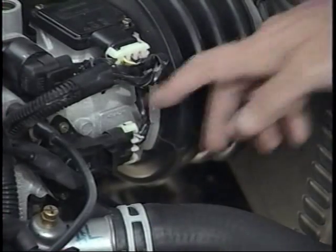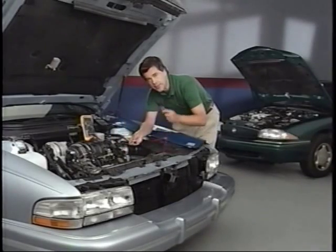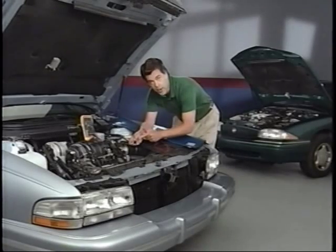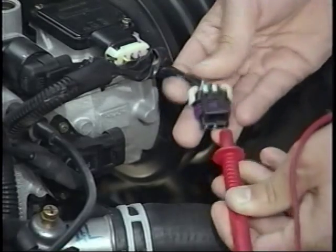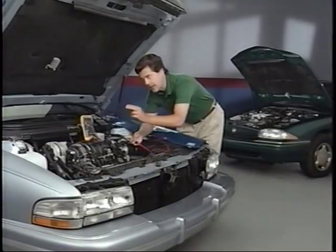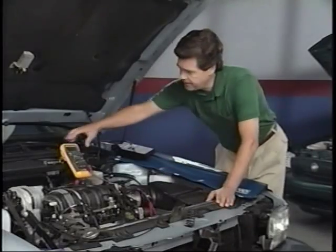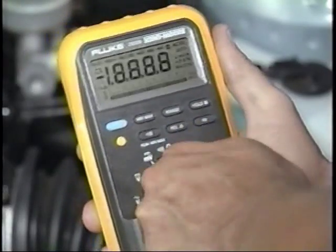The first step is to disconnect the sensor. Then, connect the red lead from the DVOM to the TPS ground terminal. It's the black wire on this sensor, but be sure to check the wiring diagram for the other sensors. Connect the black lead from the DVOM to the negative battery terminal. Now, set the DVOM to the millivolt setting and turn the ignition key on, but don't start the vehicle.